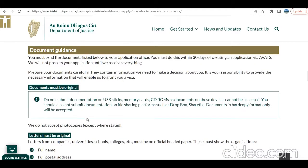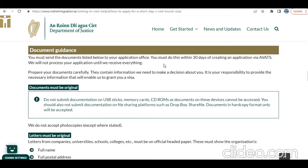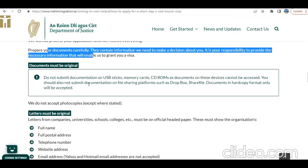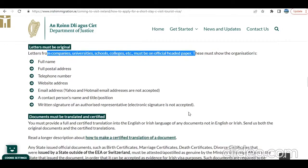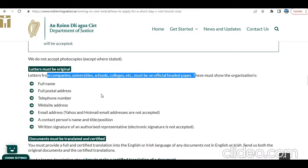Now, the documents that you need: you must send the documents listed below to your application office. You must do it within 30 days of creating the application via this system. We will not process your application until we receive everything. Of course, prepare your documents carefully, as they contain information we need to make a decision. We do not accept photocopies except where stated. Letters must be original. Letters from a company, school or college must be on official letterhead. For example, if you are employed and you are going on holiday, then that letter.